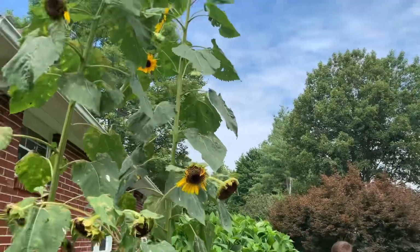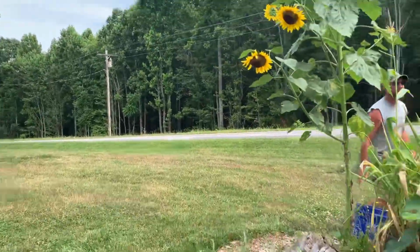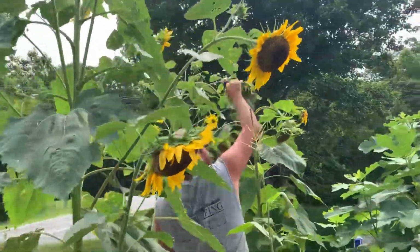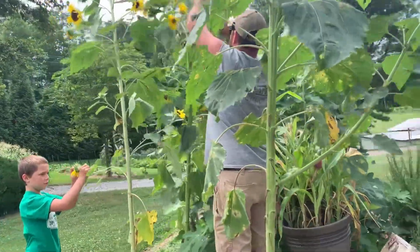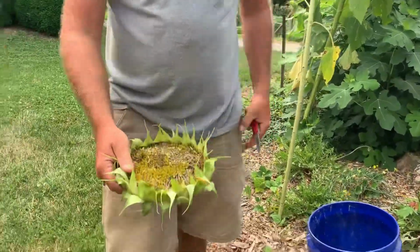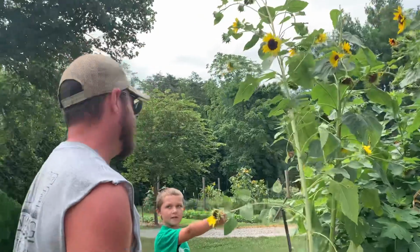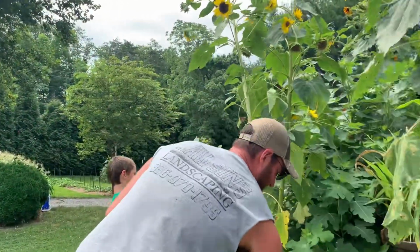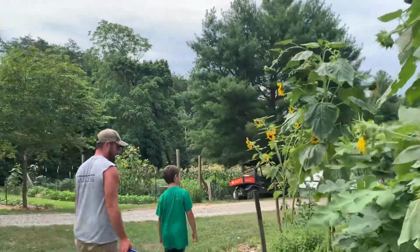Little rascals. Some of them other heads got a bunch of seeds in them. Yeah. Right here's one that's got some seeds, I think. Yeah, it's still got a few seeds, but they're starting to work on it too. That's the bad thing about these sunflowers. Yeah, they can have the little ones. We're fine with that. But you cannot leave these things hanging long enough to dry because you won't have a seed one left.